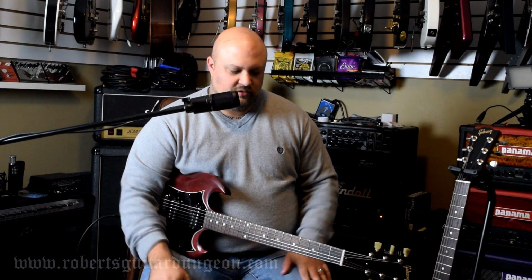As opposed to a typical guitar demo, where I would normally play a clean tone and a distorted tone on both pickups and try and give an idea of what everything sounds like, and I am going to do all that with this guitar, I thought it would also be interesting to compare the 2017 Faded SG Special, which was loaned to me by a friend and loyal viewer, by the way.